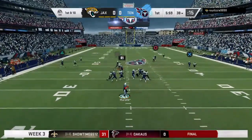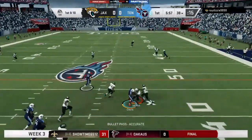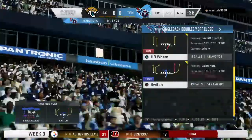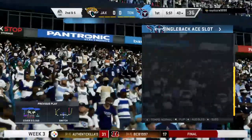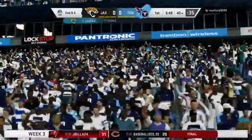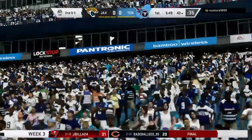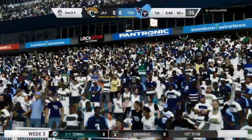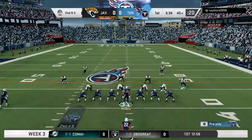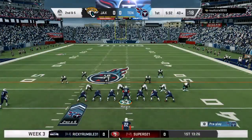Throwing is Mariota. He finds Corey Davis. 5 yards on the catch there, brings up 2nd down. One thing we do know, he's going to get his catches. So as they move forward defensively, got to continue to focus on not giving up the big play when he does catch the ball in the secondary. 2nd and 5 after the 5-yard completion on 1st down.